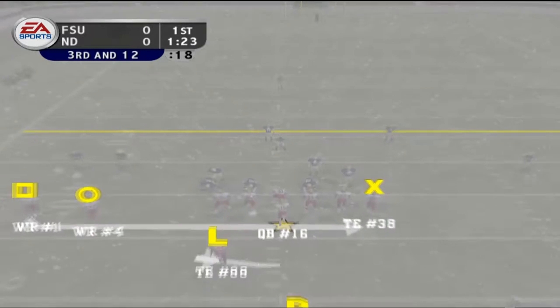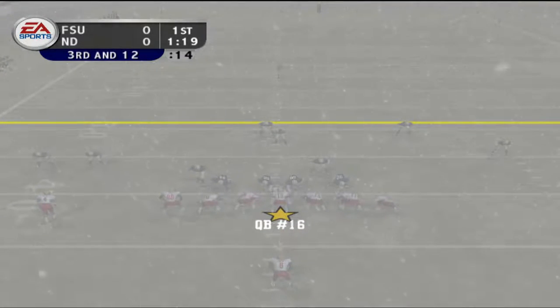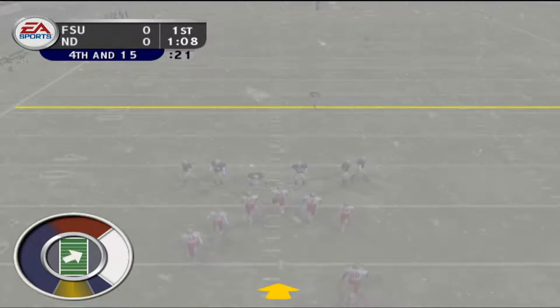Third down and 12. Ball on their own 39. The Seminoles come out in a two tight end set. Nothing doing. Tackled for a loss on the play. That's not going to move the sticks. This defense played some sound football out there and did a good job of not letting him get into any kind of rhythm.